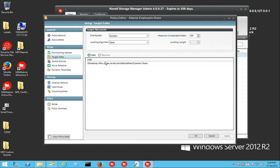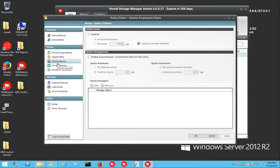I can set up my target path for where I want that created. Quota options, if I wanted to give quota options, and in this case, I do. Now, why would I want a quota option within Storage Manager and not just use the one within Windows or OES? Well, the simple truth is I'm removing another task from the administration person and perhaps putting that burden on either a different help desk employee or perhaps on a manager in a department.